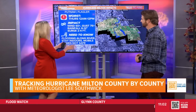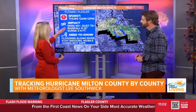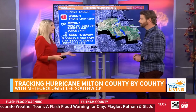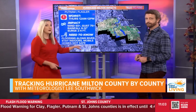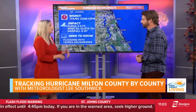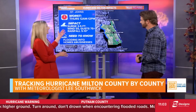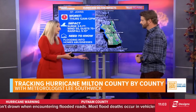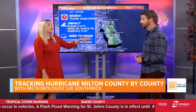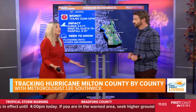And so I'm going to start with first Flagler and Putnam because we think the wind is going to be the worst here. Winds sustained of 60, gusts to 75 miles an hour, widespread tree damage, widespread power outages, rainfall of 6 to 12 inches and a surge of 2 to 4 feet, flooding along the St. Johns River likely with that surge. And then for St. Johns, a surge of 3 to 5 feet. We've had those mandatory evacuations with that surge possible on top of the rainfall, 5 to 10 inches total. Maybe some isolated spots more than that, considering we've had almost 5 inches already.